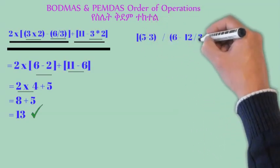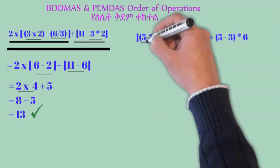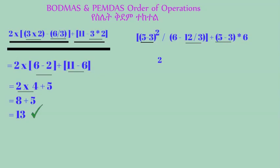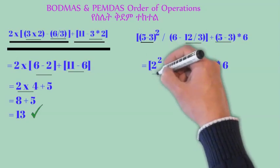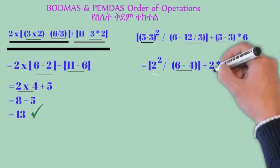So let's try another one that involves exponent and bracket. So which one is going to be done first? Between this bracket and this exponent, which one comes first? Yes, the bracket has to be solved. 12 over 3 and 5 minus 3, because they are in bracket. So on the first one, 5 minus 3 is 2 squared, divided by 6 minus 12 by 3 is 4, and 5 minus 3 is 2. The next one is we can do the exponent, the 6 minus 4, and the 2 times 6 first.